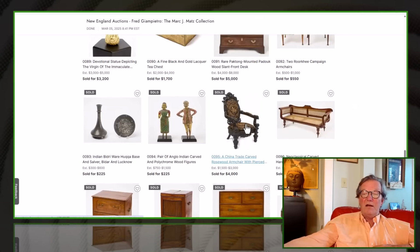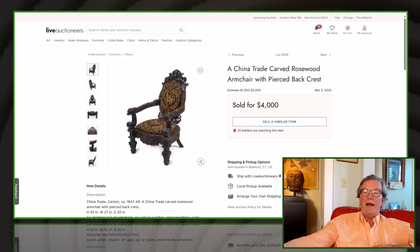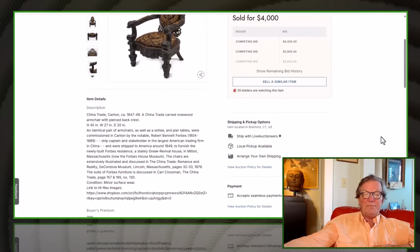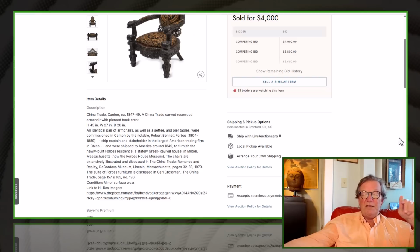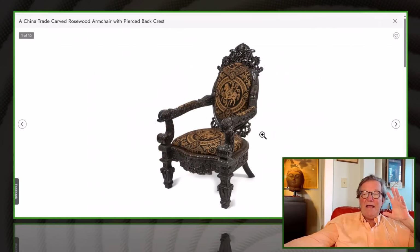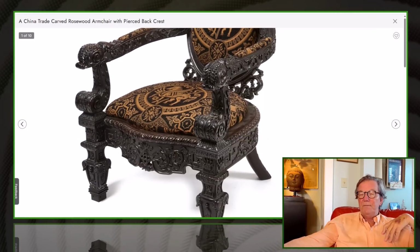And then popping along down to this, that very ornate ebonized chair. I like this a lot. I thought this was wonderful. And as they mentioned, I think they said, was it the Forbes family? Captain Robert Bennett Forbes, in the Greek Revival house he has in Milton, has some in this style in the house as well. A very, very high-end, elegant, beautifully carved, exceptional piece of furniture.